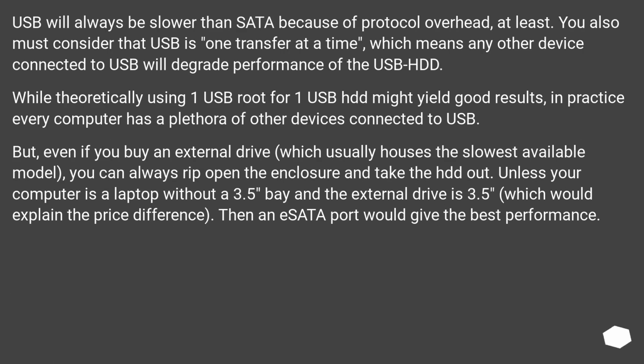USB will always be slower than SATA because of protocol overhead, at least. You also must consider that USB is one transfer at a time, which means any other device connected to USB will degrade performance of the USB HDD. While theoretically using one USB root for one USB HDD might yield good results, in practice every computer has a plethora of other devices connected to USB.